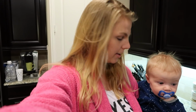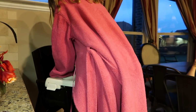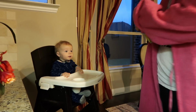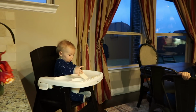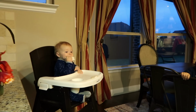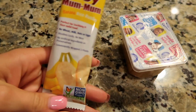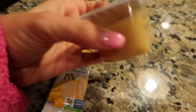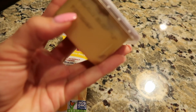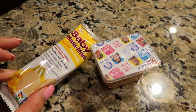First thing I do in the morning is I put Lincoln in his high chair with a little snack. So for Lincoln, when I'm preparing breakfast for everyone else, I usually give him a baby mum in the flavor banana. And then after I have fed the kids, then I sit down and I will give him some baby food. This one is apple mango rice cereal. So he will eat this after, but for right now, he's just gonna snack on this baby mum.